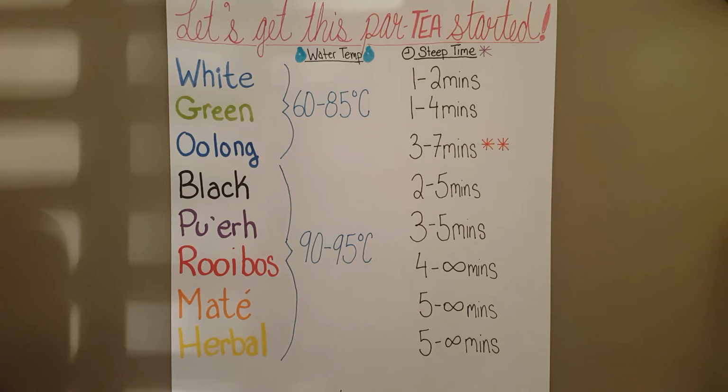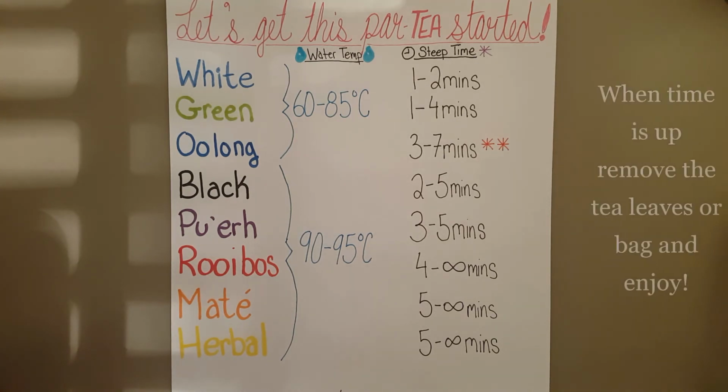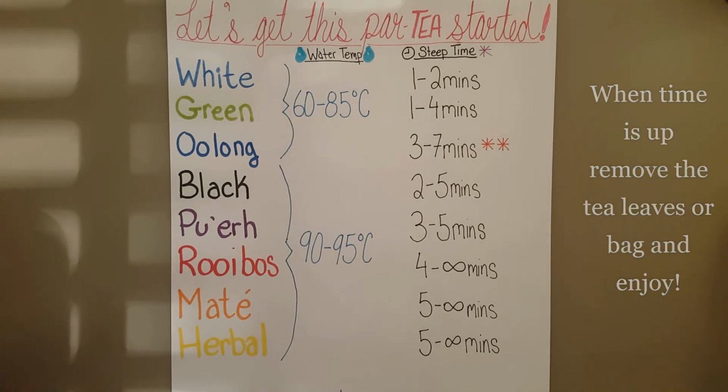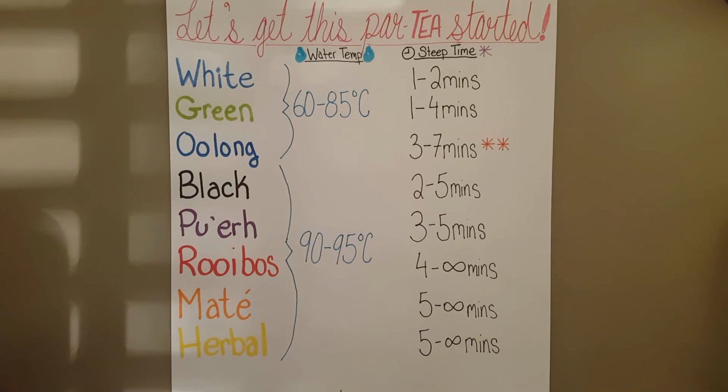Again, we see that our most delicate teas are going to be steeped for the shortest amount of time. The more robust the leaf, the longer you can steep it. For our non-Camellia sinensis teas, you can usually steep for as long as you want because there's no tea leaf to go bitter. I love a super strong peppermint tea, so I leave my bag in the entire time. It's really just a matter of personal preference.